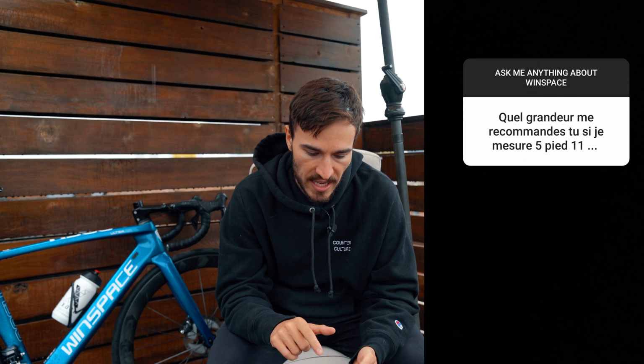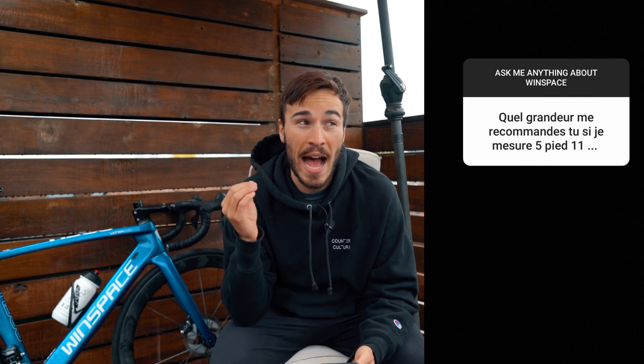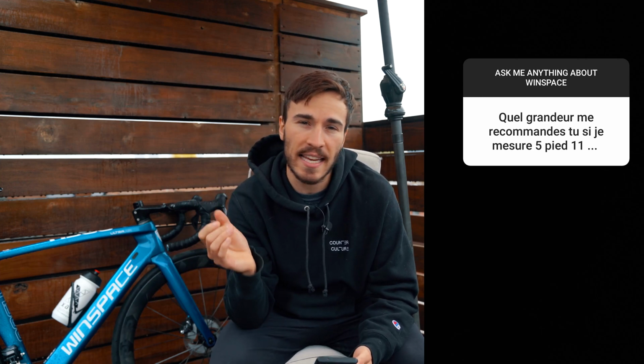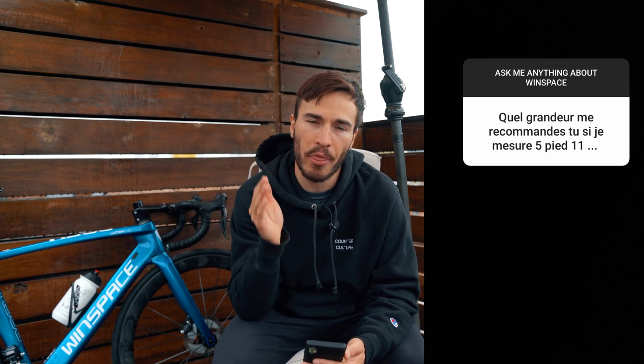Which size do you recommend if I am 5'11"? So I am 5'6" and I got the medium. Winspace sizing is Asian sizing, so you have to make sure that you get the seat tube length correct.